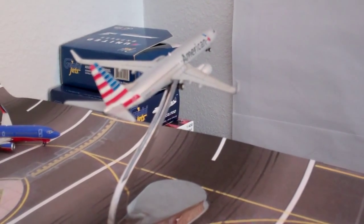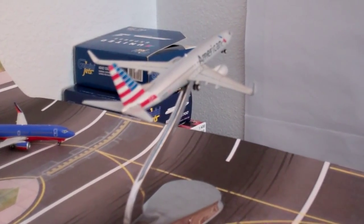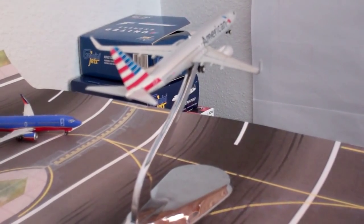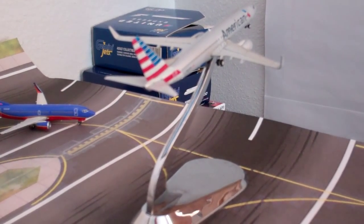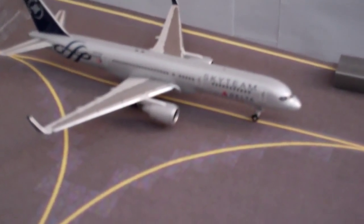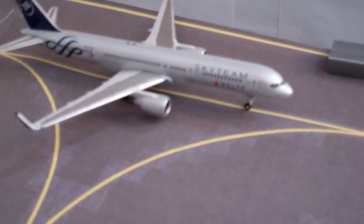And he actually was the one who came up with the name for this airport. So to honor him, I gave him his first choice for any route that's realistic to the airport. So this will be his route. After that is a Delta 757-200 SkyTeam taxiing in from Honolulu, Hawaii.